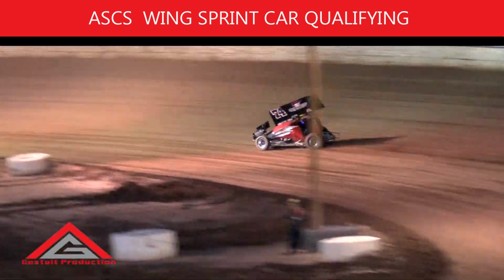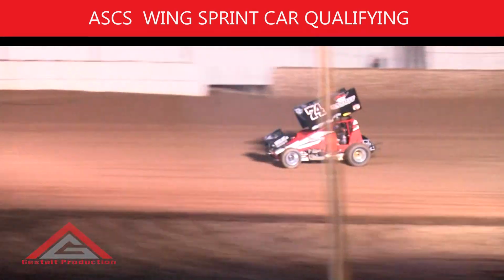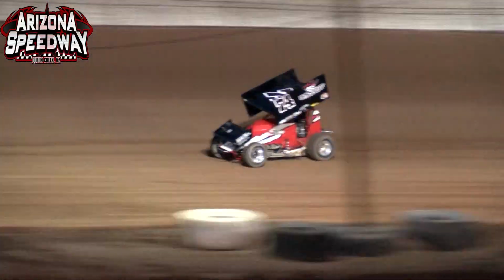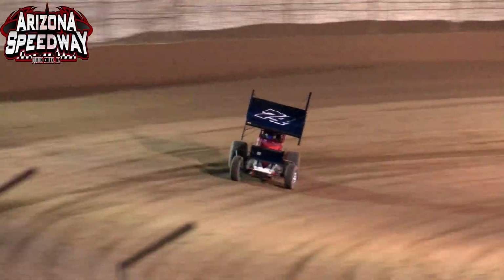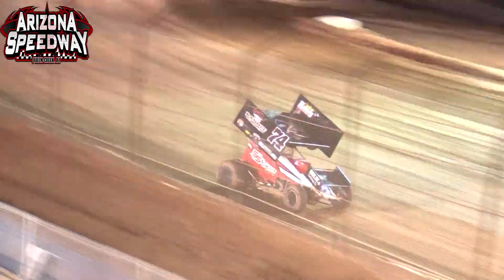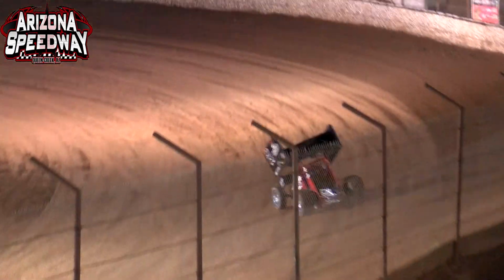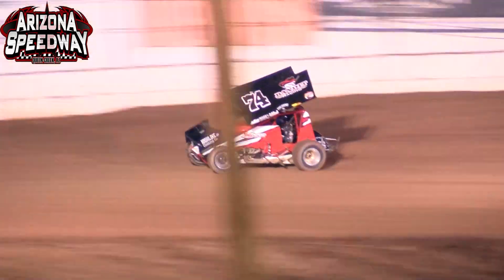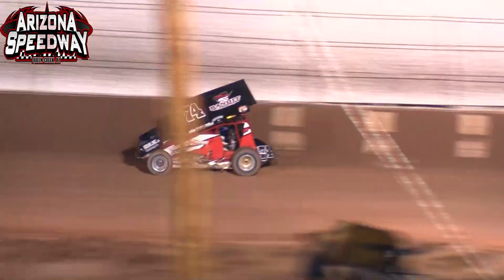Look out. We got the Bandit Racing Diamond Mechanical Highline Clothing A&C Remodeling number 74 out of Phoenix, Arizona. That is Colton Hardy. Of course, the red car a little bit different. Just bought that car from Mark Clark, so it still has the Speed Sports colors on it. First lap for Hardy going to be a 13.696. 13.696 for Colton Hardy.